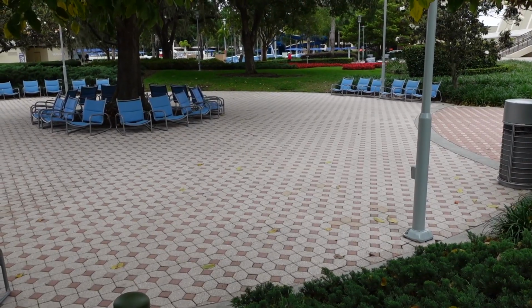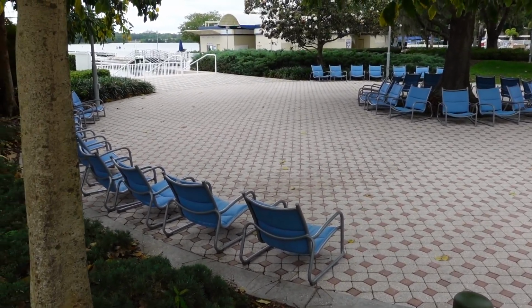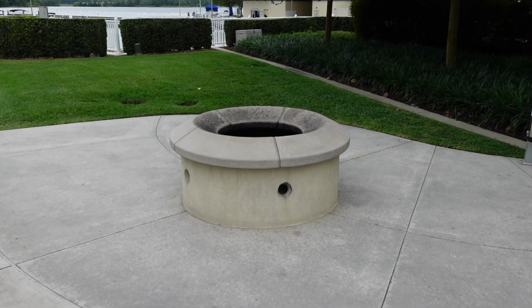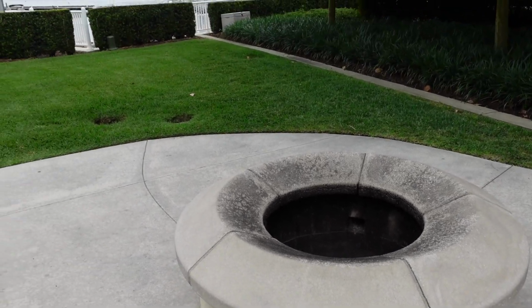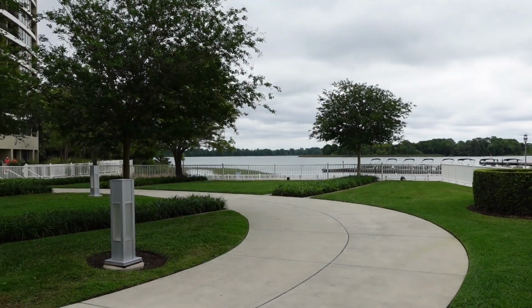I would assume this is where Movies Under the Stars takes place. That's why there's so many chairs. And right next to that, this is where you'll find the fire pit, where you can roast marshmallows, make s'mores if you choose to. Great spot. You can enjoy the views while you're hanging out by the campfire.